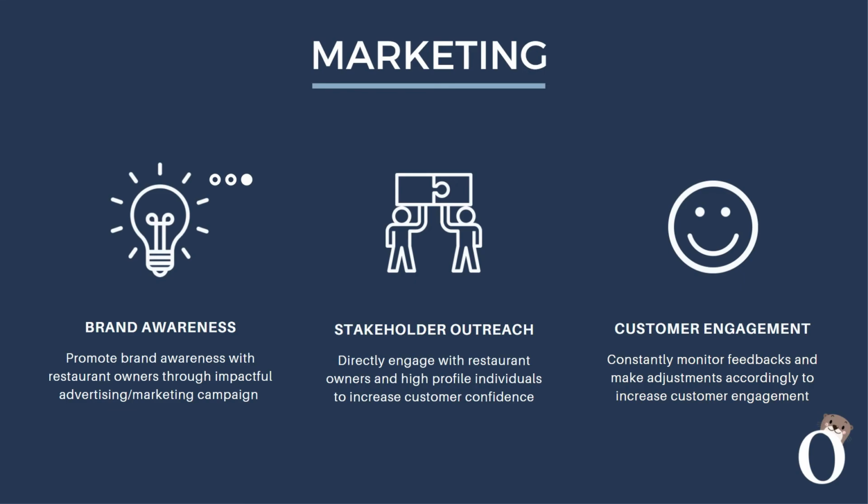Secondly, we hope to conduct stakeholder outreach by directly engaging with restaurant owners and high-profile individuals within the industry. Our aim here is to gain customer trust and confidence in our product, as well as exposure through networking. Lastly, we will implement continued and consistent customer engagement with a focus on reviewing and responding to customer feedback. We hope that this will enable us to adapt our solution to cater for our customers' comprehensive needs.